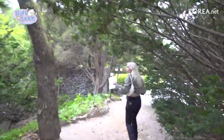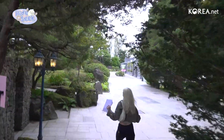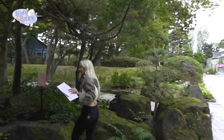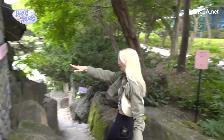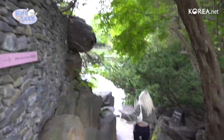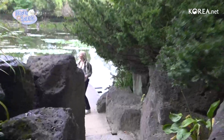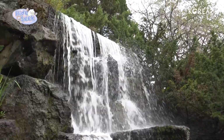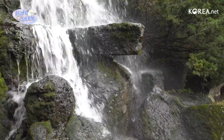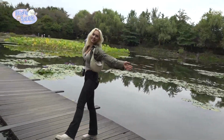Oh, wait. The hint was the waterfall. How do I get over there? I'm stressed. There's never been an episode where I didn't make it in time, so this is not going to be the first one. Byukchoji waterfall. Let's go. A thrilling episode where I hopefully don't trip and fall. Wow. Look at the waterfall. The waterfall is beautiful, and so is the pond. You guys can see everything.